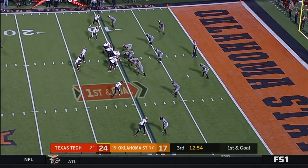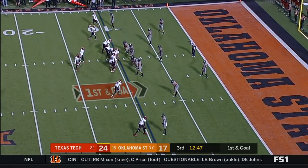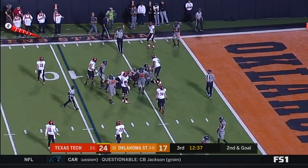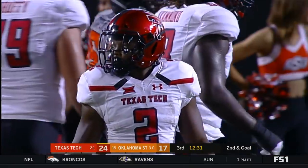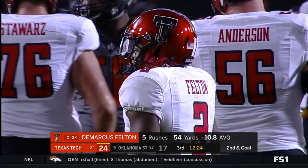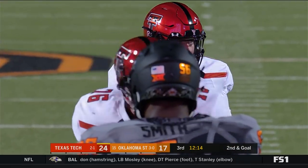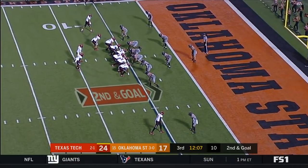So far, Tech perfect in the red zone when it comes to scoring. Here's Felton, left side. He's brought down at the 5-yard line. Second and goal. Well, this is a situation now where they bring in their bigs, but you also have a lot of room. You're on that left hash, and for a right-handed quarterback, the easier throw is to the right side of the field. You have all that grass, and again, you've got a big body receiver out there. Vasher at the bottom of your screen. He's 6'6". Wesley at the top. He's 6'5".